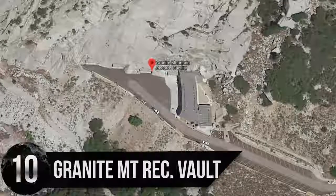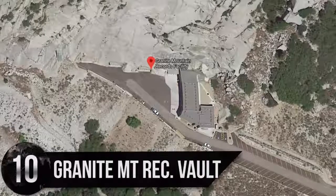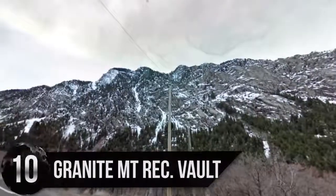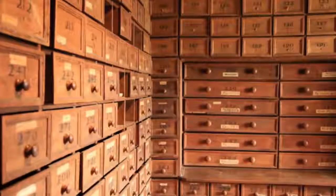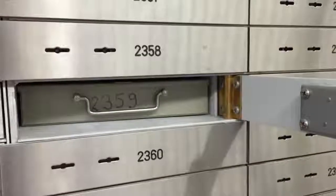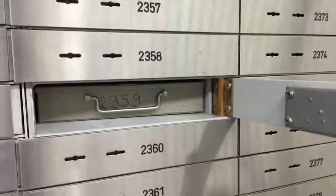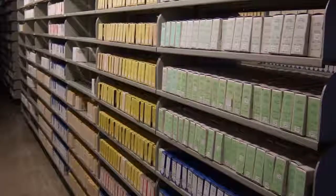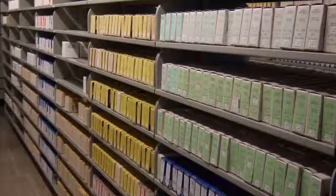Built in 1965, the Granite Mountain Record Vault was built in order to protect these records from natural disasters and decay. It lies nearly 700 feet under the mountain and presently houses the world's largest collection of genealogical records. These records have been collected as a result of partnerships with libraries, churches, and archives across more than 100 countries. Inside this vault rests over 3.5 billion records of family history on microfilm, microfiche, and digital media.